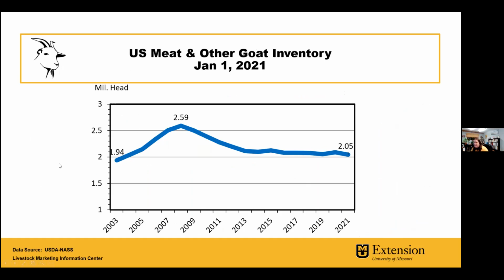As we shift gears a little bit and look at goats rather than sheep. So this is our meat and other goat inventory. So this is not total goat inventory. This is meat and other. From 2003 to 2011, you can see that the meat numbers hit a peak in about 2008 at 2.5 million head. And then we've settled off at a little over 2 million head in the United States.